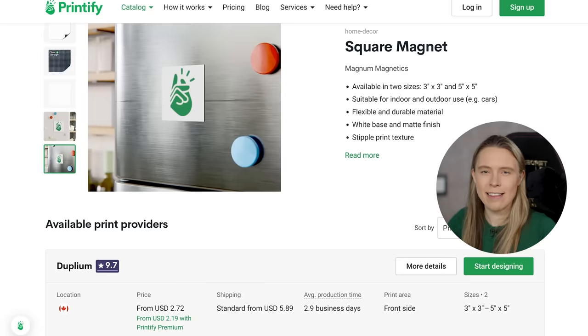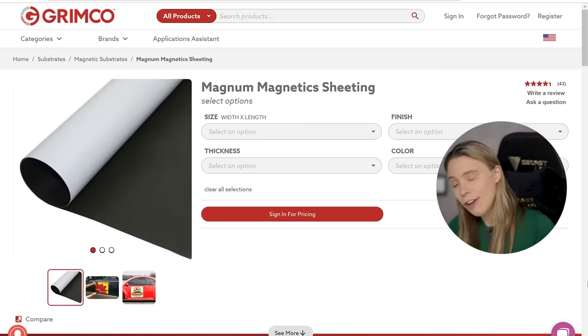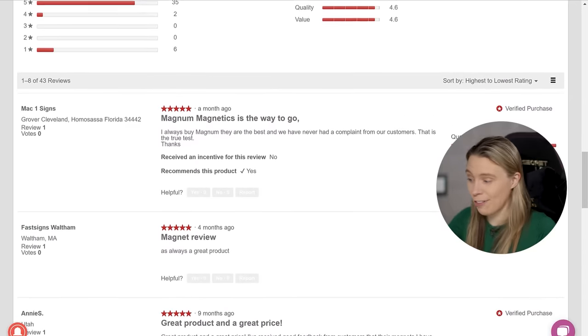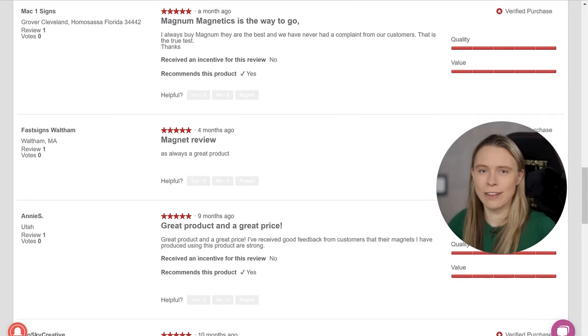And it's not just clothing that you can check out reviews for. There's lots of non-clothing items that print providers sell that are also branded. So take, for example, this magnet that's being sold by the provider Duplium. They're using a magnet made by a provider called Magnum Magnetics. Well, if we check out the reviews for Magnum Magnetics, you'll see that they are very highly reviewed, with people saying that they stick very strongly onto surfaces. So chances are customers will also like this too.